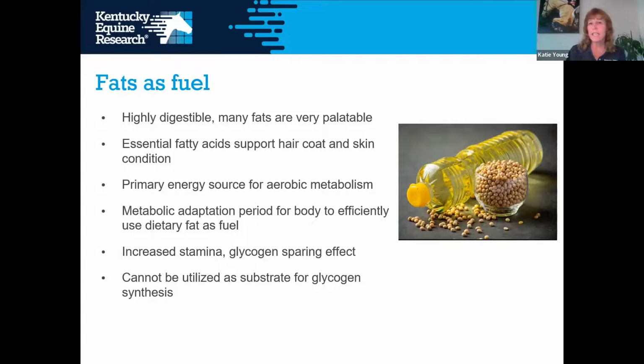When you start feeding added fat to the horse's diet, there is a metabolic adaptation period for the body to efficiently use dietary fat as a fuel. In the natural state, where horses are eating primarily forage, there's a little bit of fat in that forage, but not a great deal. So when you get to the point where the horse is eating, for instance, a feed that has 10% or even higher added fat, it takes some time for them to build the metabolic processes to efficiently use that fat as fuel.